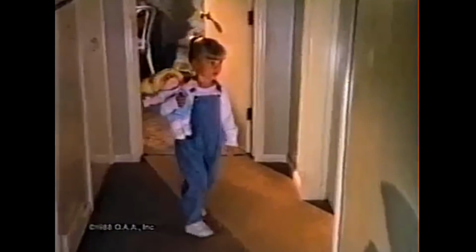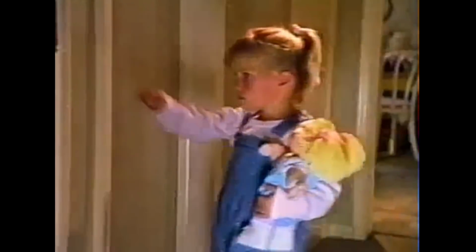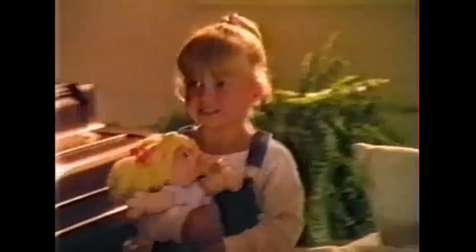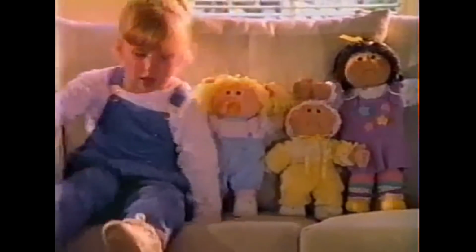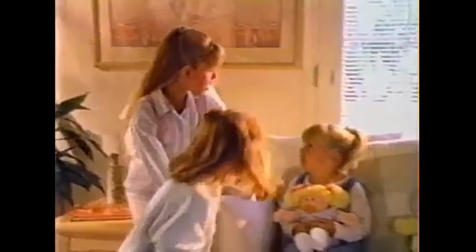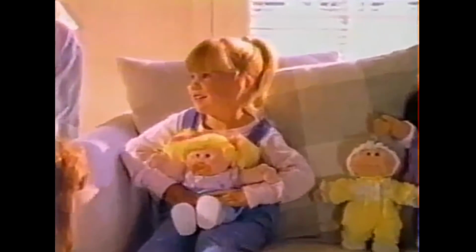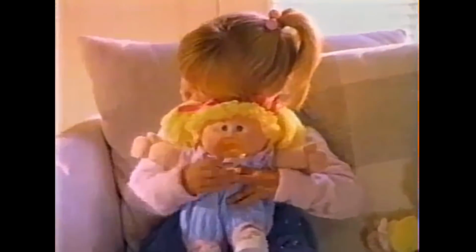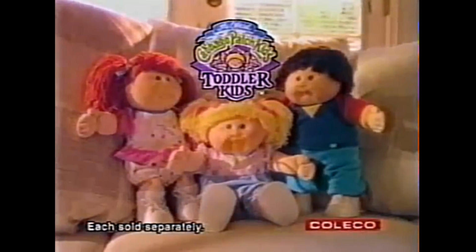It's not always easy being the middle kid. You know, too little to be the big kid, too big to be the little kid. Cabbage Patch toddler kids. Not as big as older Cabbage Patch kids, not as little as Cabbage Patch babies. Let me see my bag. Oh, she's cute. She's Sarah Beth. Cabbage Patch toddler kids. Being in the middle means being in the middle of fun. Each sold separately from Coleco.